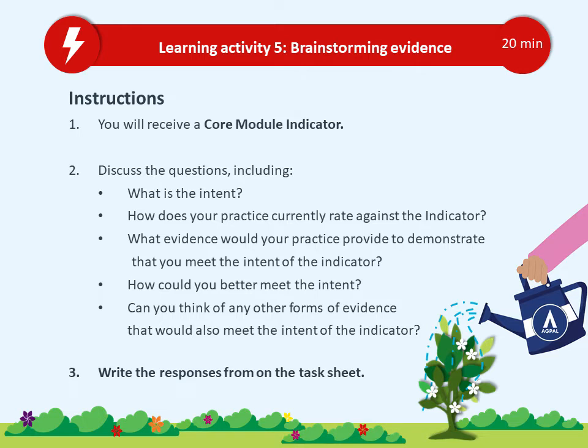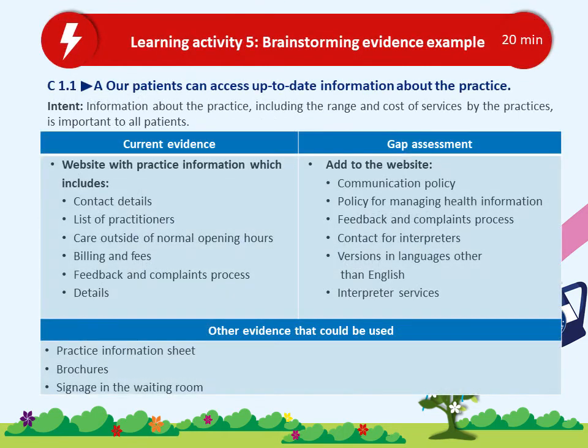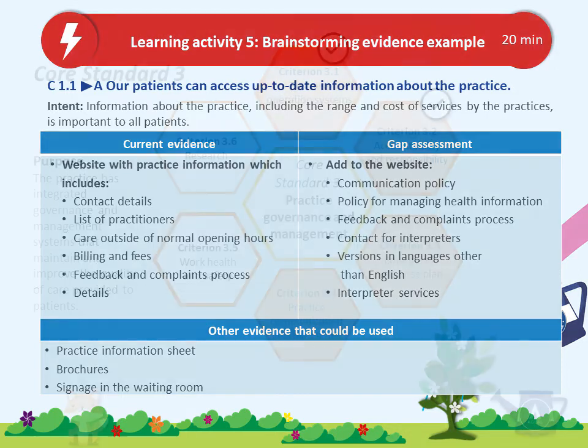When we're looking at information about the practice, which we spoke about earlier on, the website plays an important part. C1.1A indicator: our patients can access up-to-date information about the practice. Remember in the 4th edition, as I said earlier on today, it was all about a practice information sheet. And as we said in part A last week, not required now. And there's a number of ways you can promote accordingly. But you could use other evidence other than websites. You can still use your practice information sheet, which we spoke about previously.